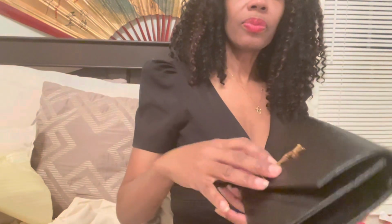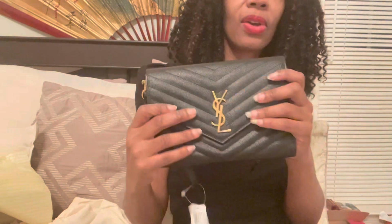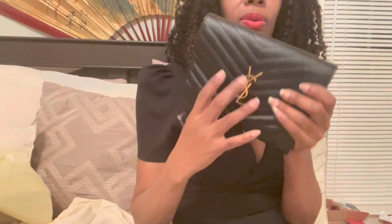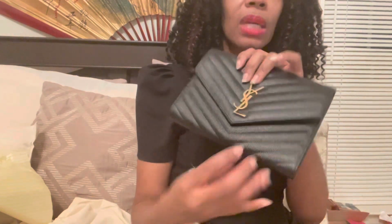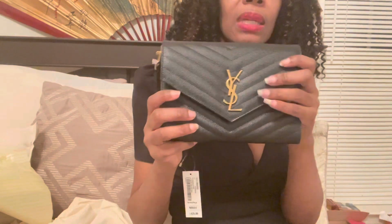So yes, I'm excited, guys. Beautiful purse, beautiful leather. Love it. And I can model it for you if you want. So if you want to stick around, I can do the long view of it so you can see how it looks. It probably won't take too much time to do that. But anyway, stick around if you want to see it. I'll be back.